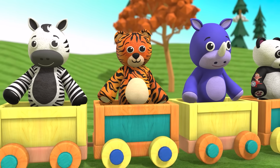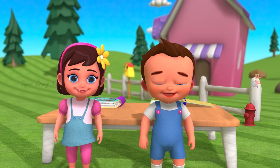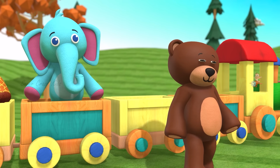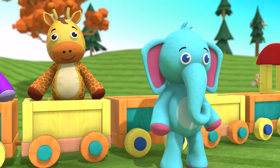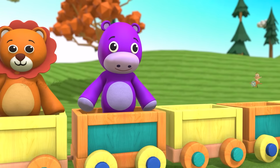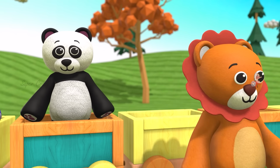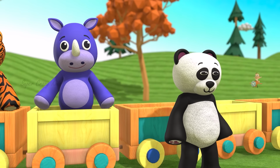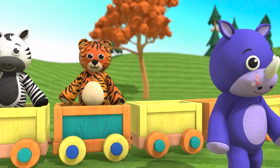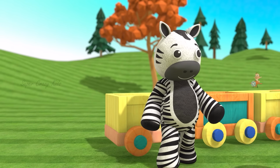Wow, what a great day. We are going to learn animals. That sounds good to me. This is cheetah. This is bear. This is an elephant. This is giraffe. This is hippopotamus. This is lion. This is panda. This is rhinoceros. This is tiger. This is zebra.